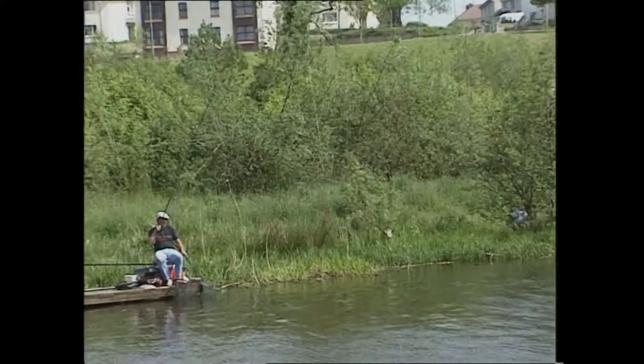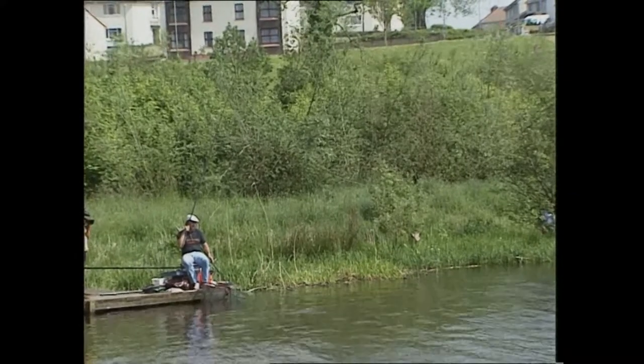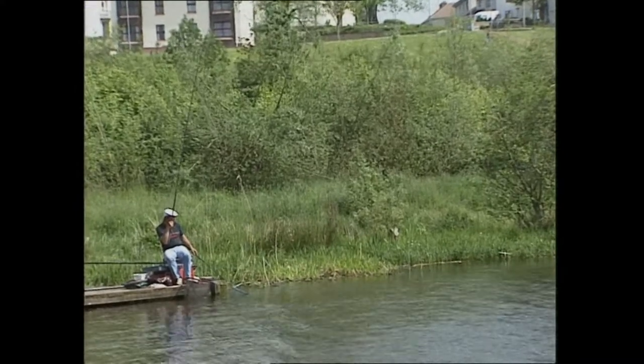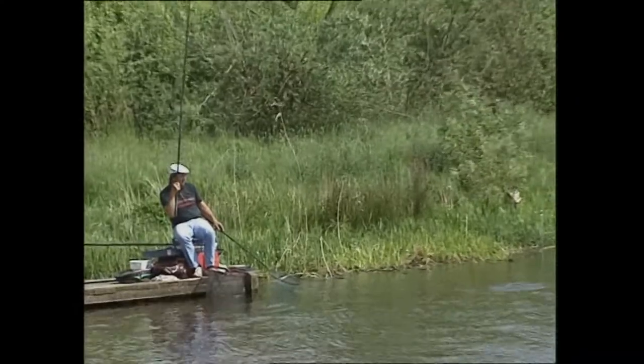It's fighting unusually hard. Look at it swirling on the top. Oh, it's a big hybrid, this one. Beautiful fish. Really hard fighting fish. You don't often catch these ones. They're the craftiest of all as well, usually right up in the water. Look at the time this one's taking to get in. They're so hard fighting, much harder fighting than a bream or a roach.